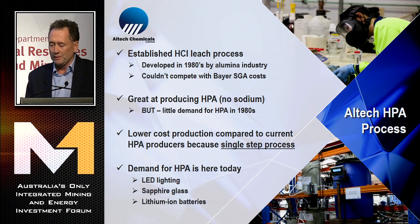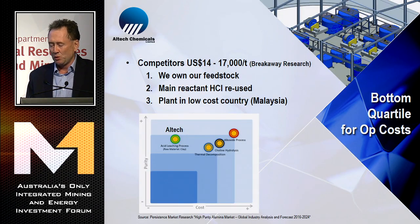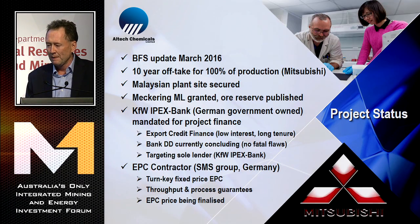But now, compared to the way traditional producers are producing high purity alumina, this process is lower cost, and the demand for high purity alumina has arrived. LEDs, sapphire glass, lithium-ion batteries, so we're tapping into that demand today. This is where we'll sit on the cost curve. We'll be a lower cost producer and at about the same impurity. The reason we can do that is we own our own feedstock. Malaysia is a relatively low cost country and we're reusing hydrogen chloride in the process. We have a beautiful German HCl recycling plant which we use.